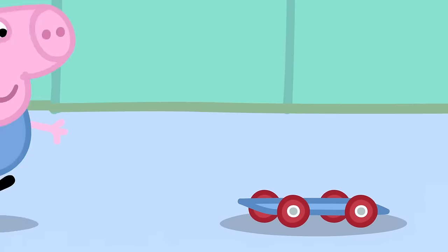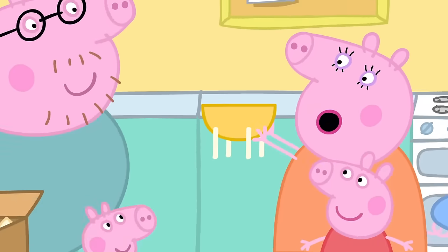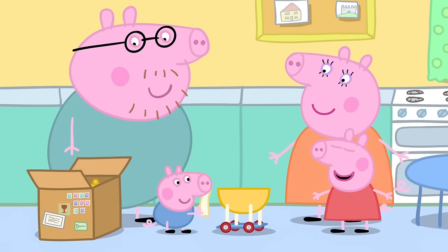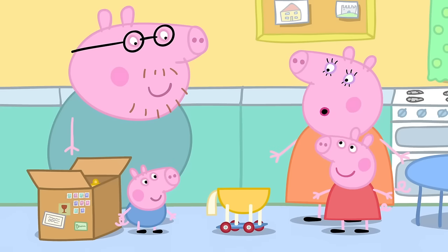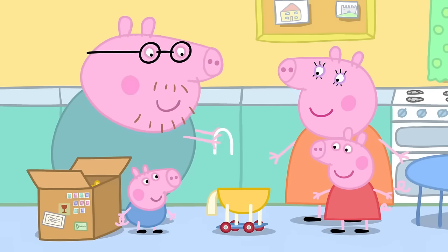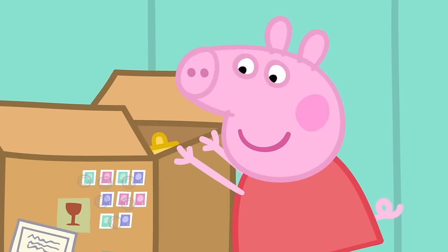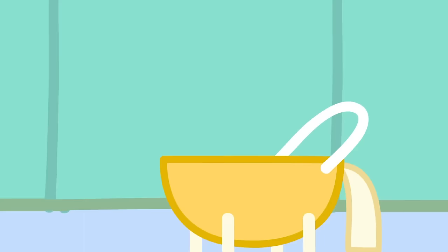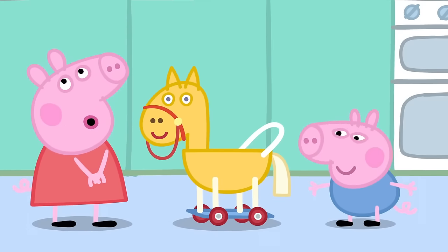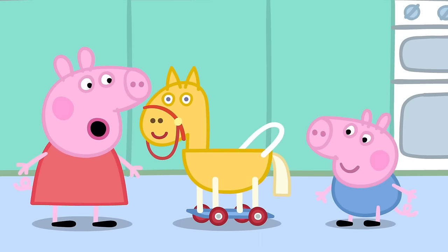It's got wheels. Car. It's not a car, George. It's got legs. It's a table. It's got a tail. Oh, tables don't have tails. There's a handle as well. What can it be? There's something else in the box. It's a toy horse. I shall call it Twinkle Toes.